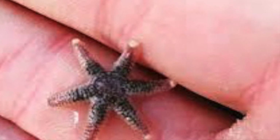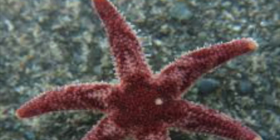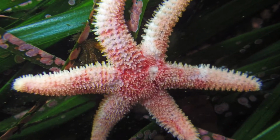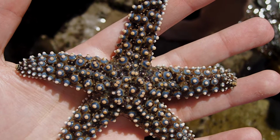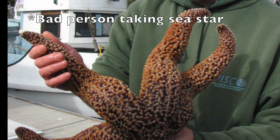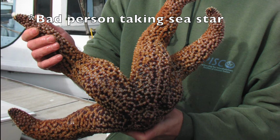The 6-armed sea star is very small, only getting to about 4 inches in adulthood. They have 6 arms and normally live under rocks and algae to protect themselves. The giant sea star grows up to be 2 feet wide and lives in deep kelp forests. Because of their size, many people collect them and now their population is strictly regulated by biologists.